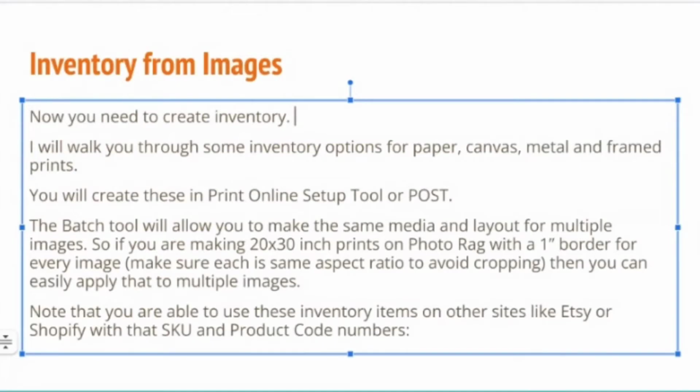So let's start on how to create inventory. I'm going to walk you through some inventory options for paper, canvas, metal, and framed prints. You will create these in our print online setup tool known as Post. So I'm going to show you that as well.